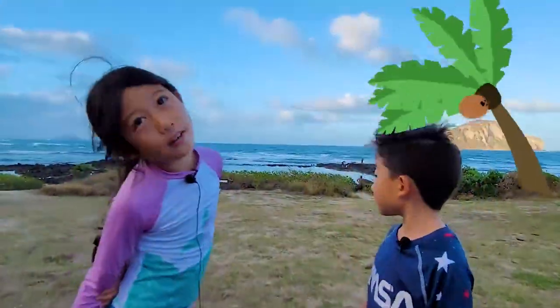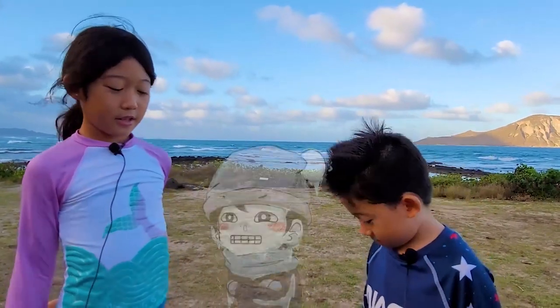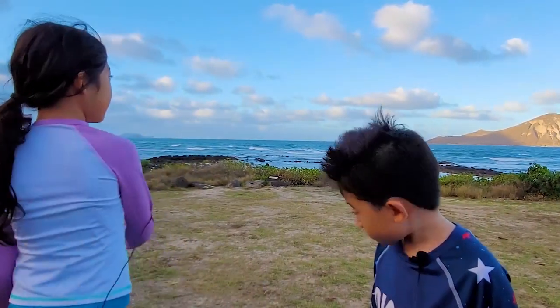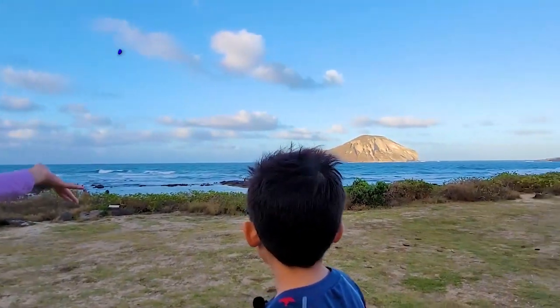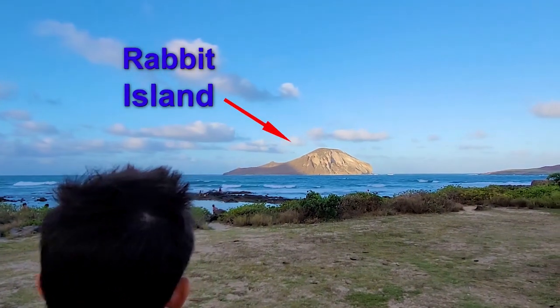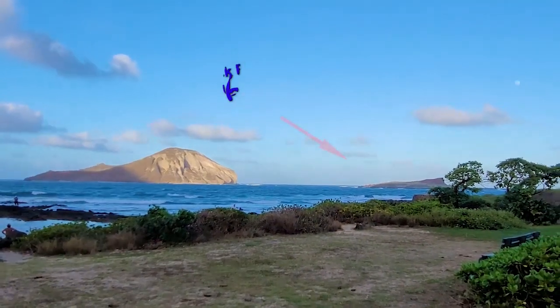And it's also very windy. And it's very cold. Well, it is kind of late in the afternoon. It's about 5 o'clock already. And right behind us is Bunny Island. And there's also Shark Island. We do call that Rabbit Island and Shark Island.